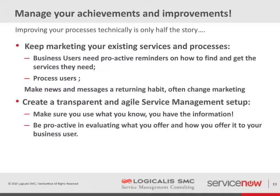And make sure that you are transparent in your service management setup. Share what you are doing, share where you want to improve.